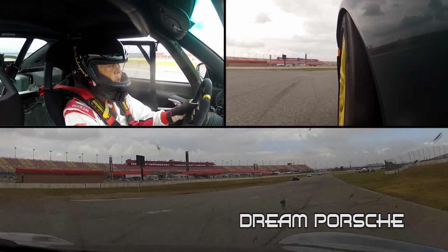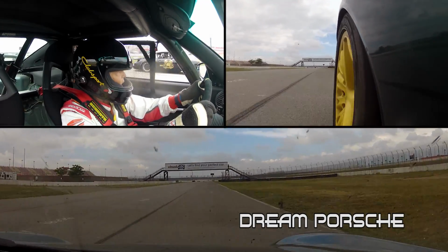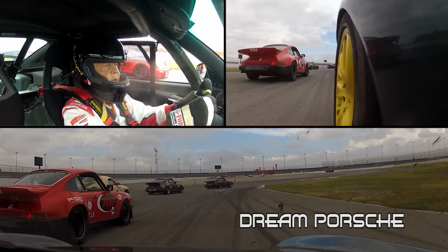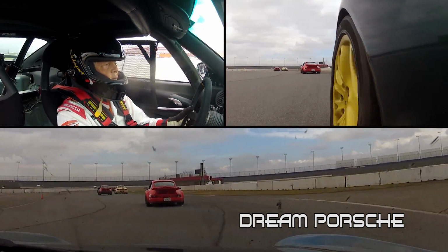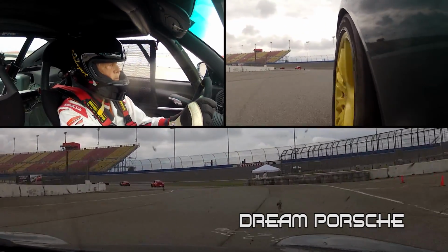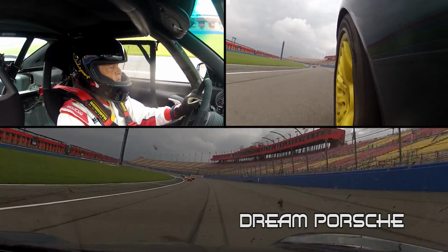So, just savor for a bit. Where we are, let's see. We are in the barrel turn. The barrel turn is turn 10. So now we're heading for turn 12 and 13, 14, 15, 16, 17, 18, 19, 20, and 1 again.